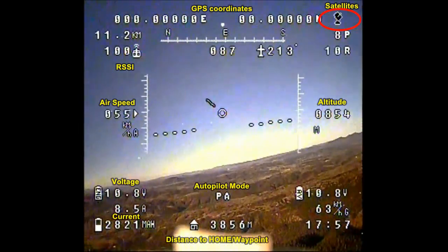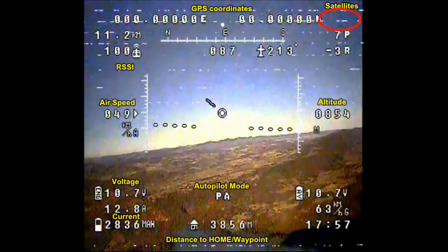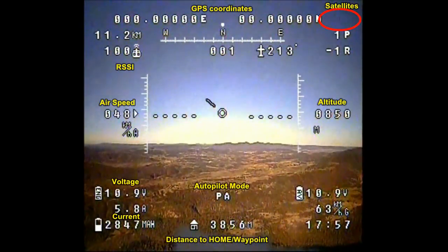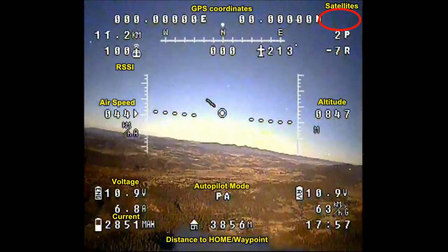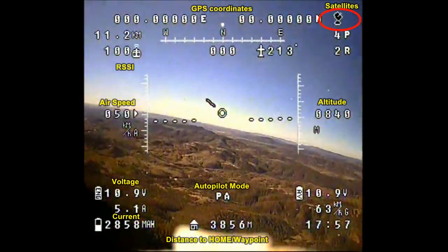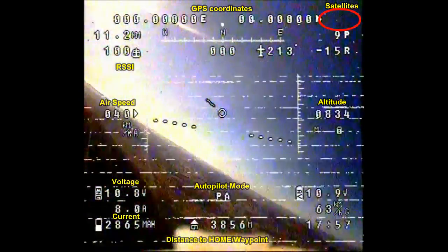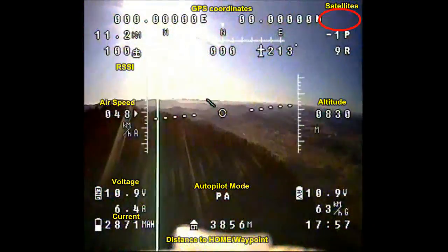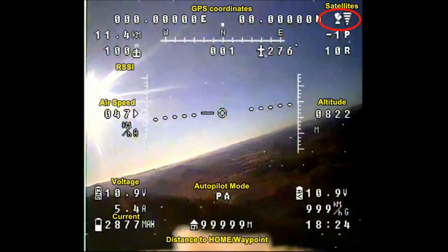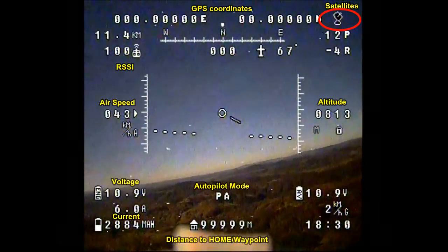I start to notice that the GPS unit is flashing on and off, and the autopilot mode is switching between return to home and PA mode, which is the default when it loses its GPS signal. So the return to home arrow is useless, and the distance to home isn't going to tell me whether or not I'm getting closer or further away from home, which is a bit of a disappointment.